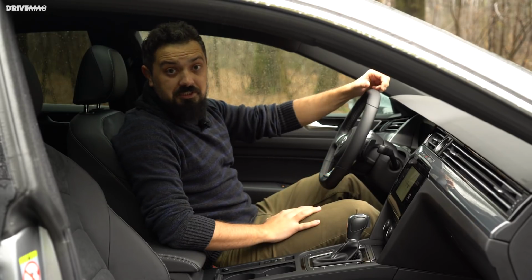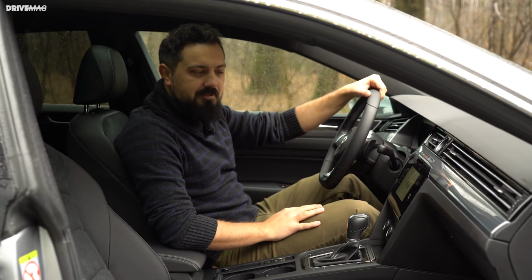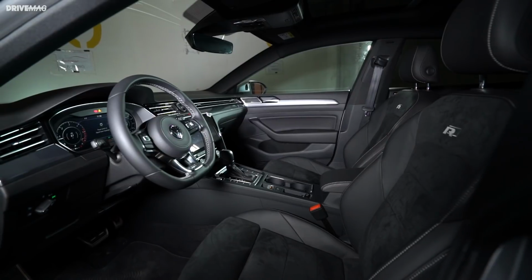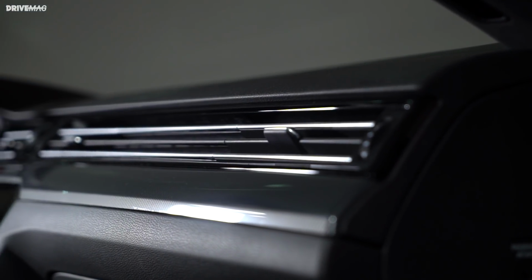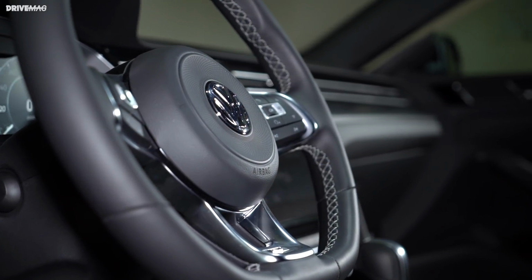If the new Arteon's interior might seem familiar to you, that's because it's actually Passat's interior. But that's not necessarily a bad thing, is it? As the interior finishes are faultless and the material variety includes even Nappa leather. It's not all pimped, like in an Audi for example, but it's nowhere near disappointing either.